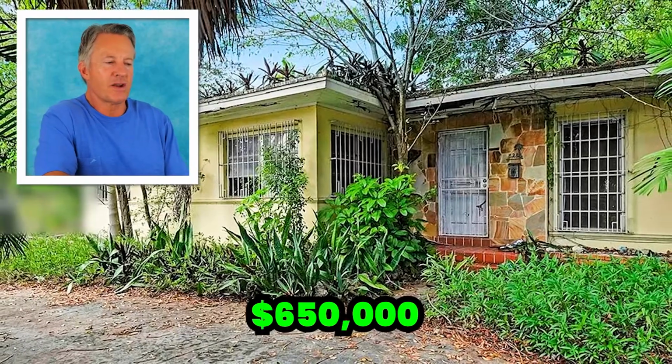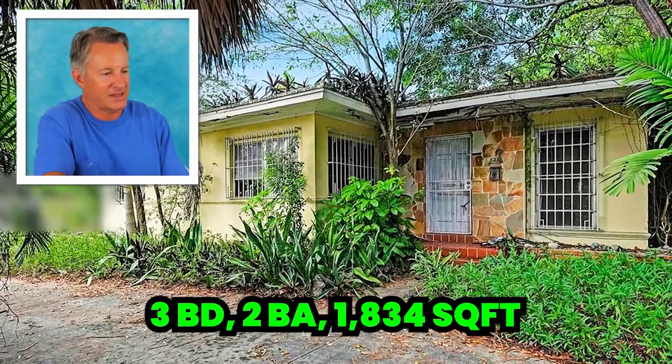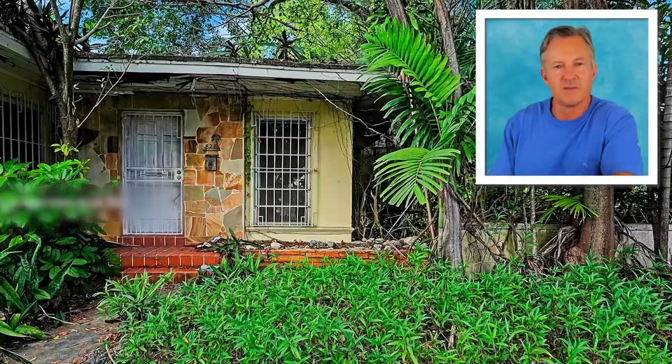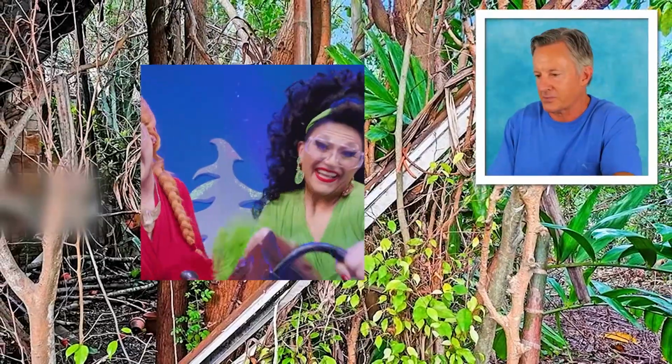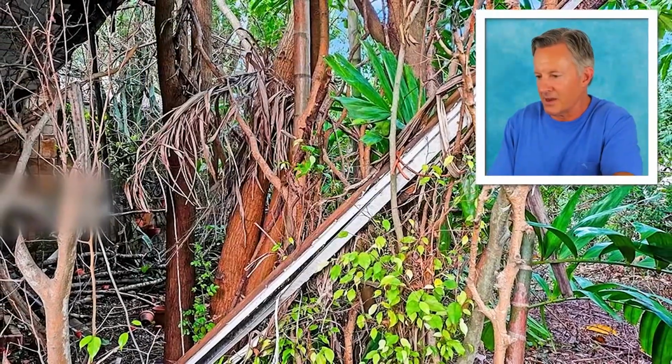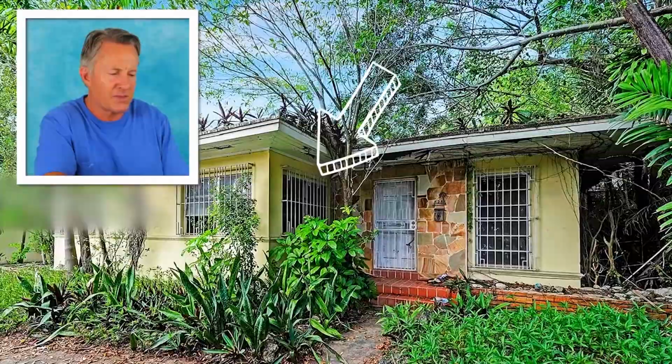Miami Shores, 650 grand, nice square footage, 3-bedroom, 2-bath, 1,834 square feet. Looks inviting. I mean, obviously you have lots of the jungle theme, plenty of foliage. It needs to be trimmed back. That's one thing I'm going to advise. Let's get in there with some weed whackers, have some fun. Although, yeah, I do see some bars on the window. Makes me a little nervous about the neighborhood.